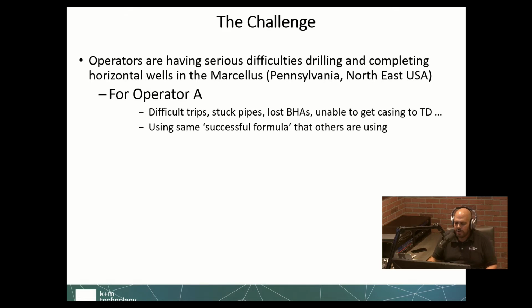We're going to talk about two different operators. Both of them have kind of similar problems: difficult trips, stuck pipe, lost BHA, and not being able to get your casing down to bottom. This is not something that is consistent on every well. Sometimes they've had success in the past, but all of a sudden things have changed and they've started to have more problems.